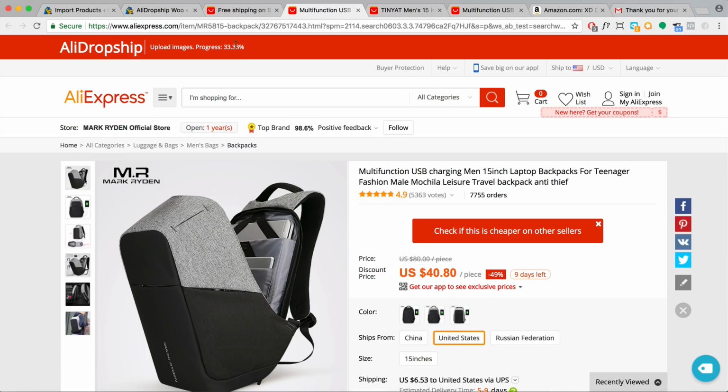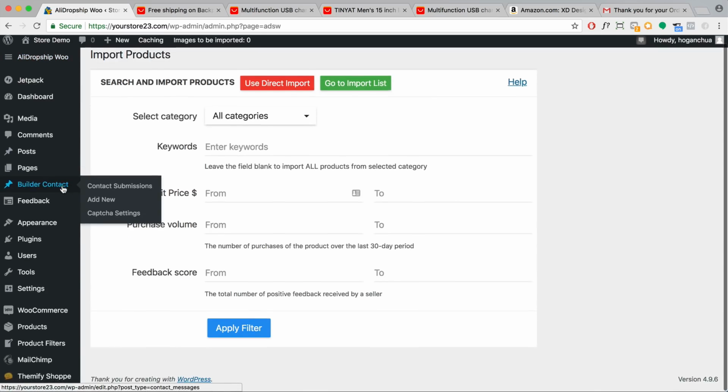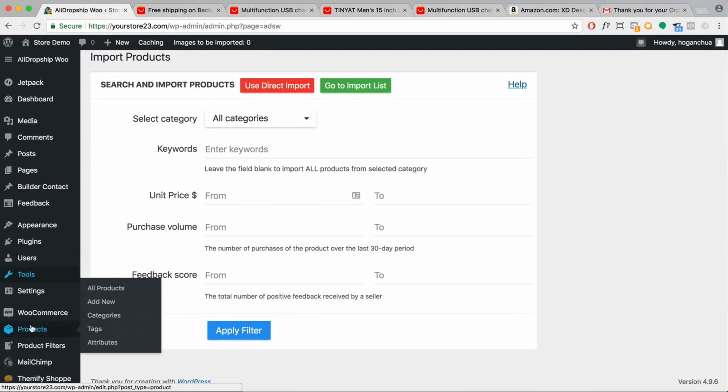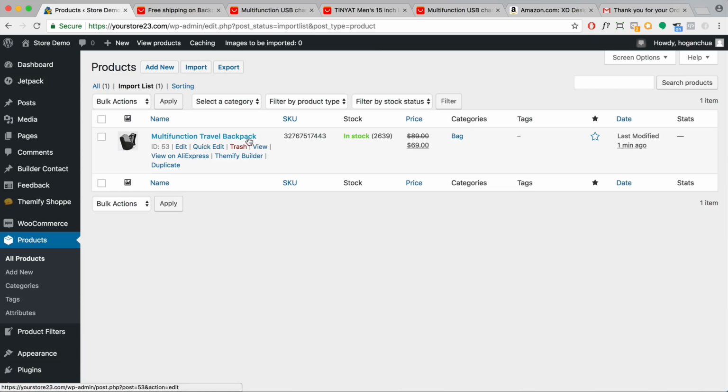So that's going to take maybe a minute or so. Once that is done, you can go back to your website, and then you can click on main, and then scroll to the products. Okay, so click on products here, and then there should be an import list item here. You can click on that, and basically this is the list of products which are yet to be published.